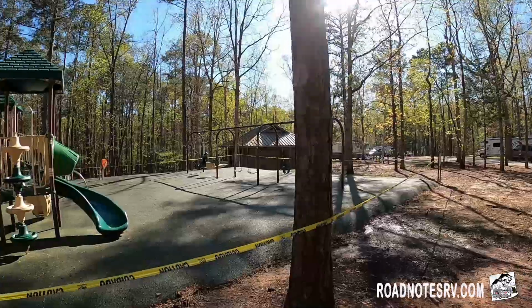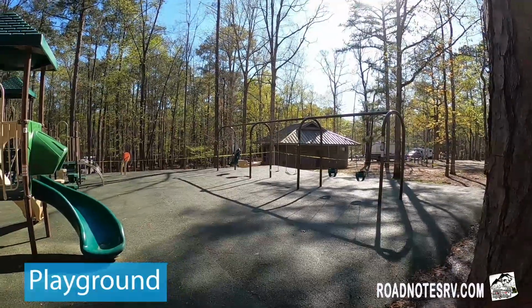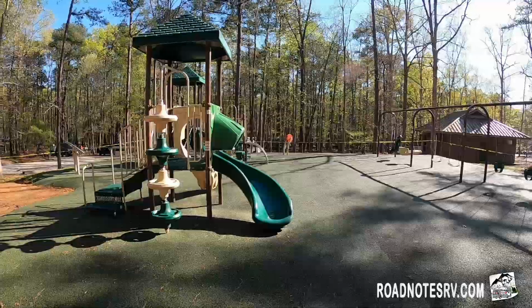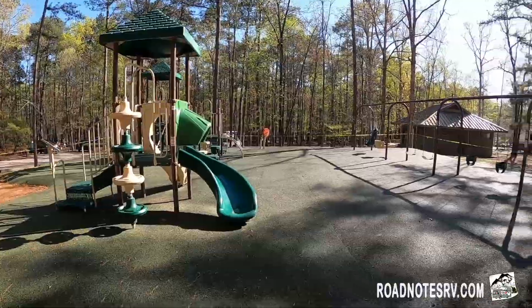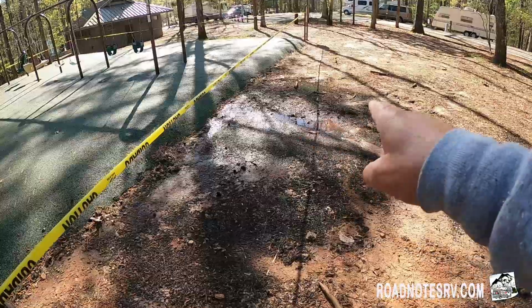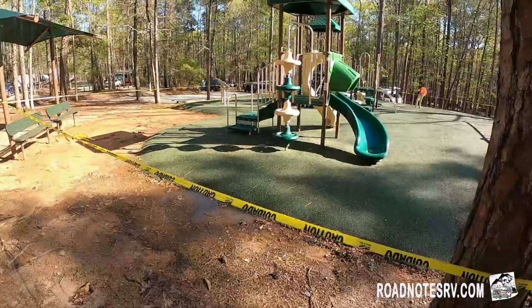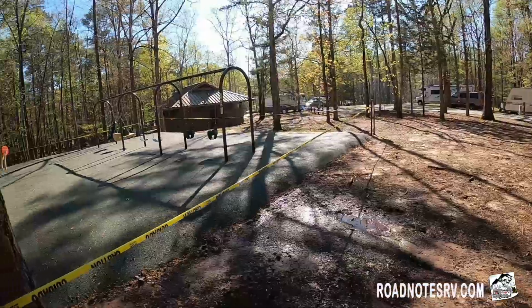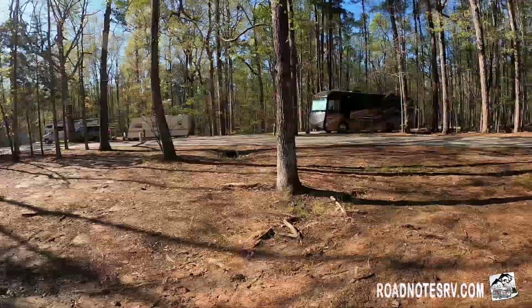So if you have small children, they also have a really nice looking playground, with this rubber material here on the ground. And yeah, they got everything here for the little kiddos. It's closed off right now, roped off, because I think it just got flooded. They had rain here recently, and so that's maybe why they decided to close this off. But nice little playground for the kids, so they got something for everybody. There's another outhouse, so there's two of them already that we've seen.